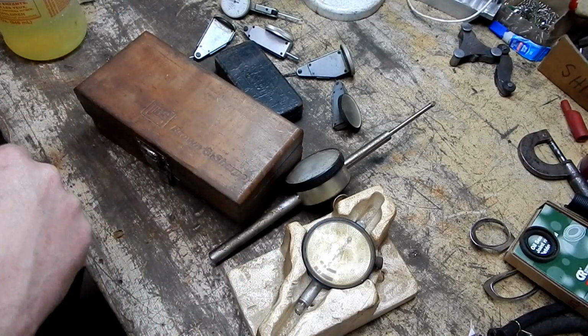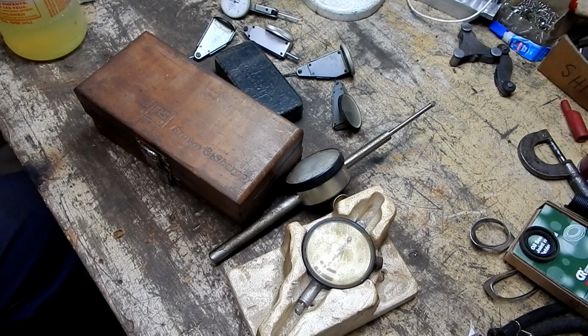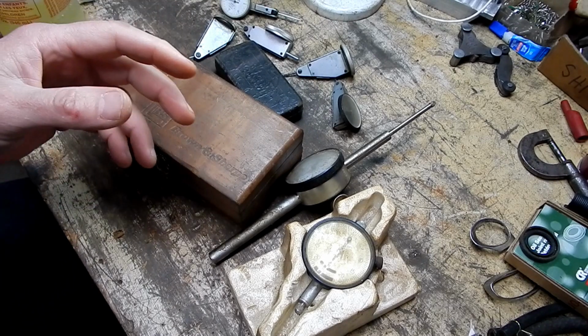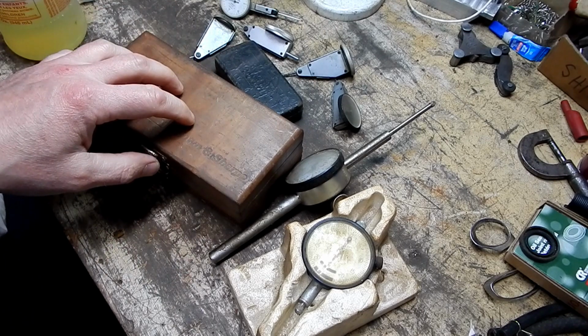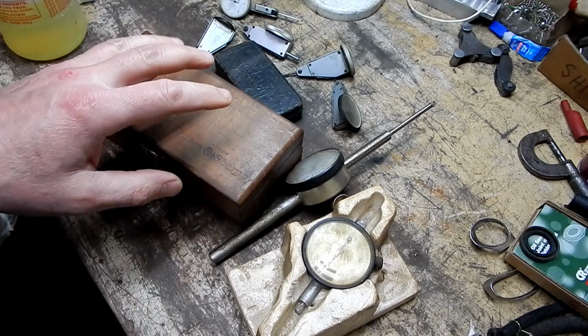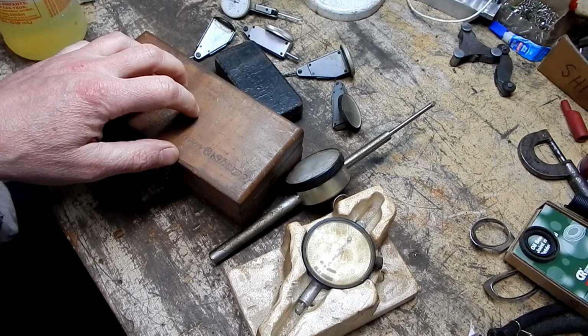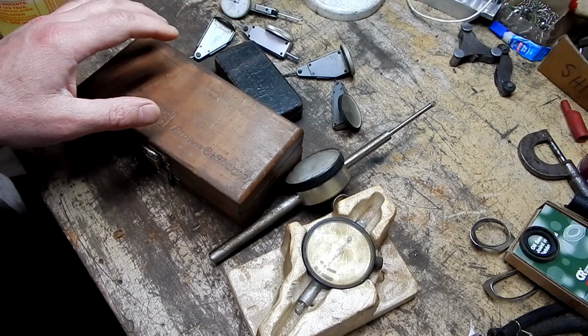Next up is this lot of indicators, all these extra indicators that he had laying around. He kept a couple of the cleaner, better ones with cases and decided that the rest of these were surplus and he didn't have much interest in them. So I ended up getting these indicators, the whole lot, for one price.